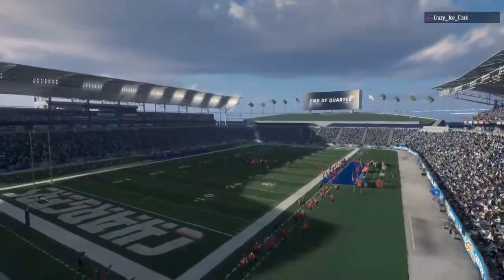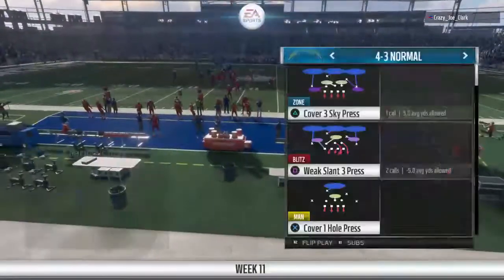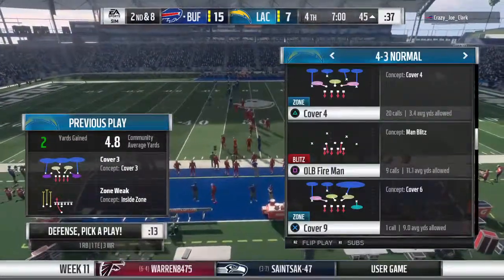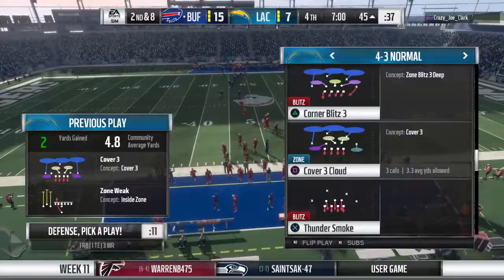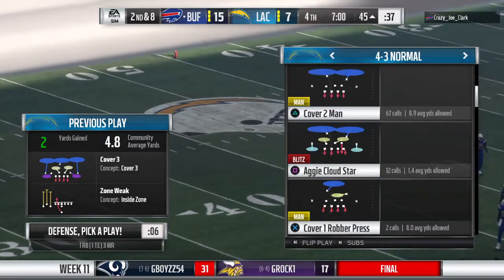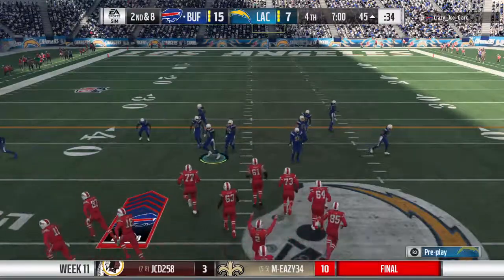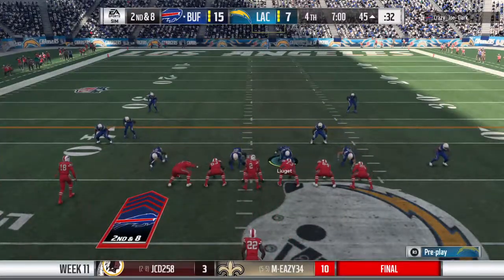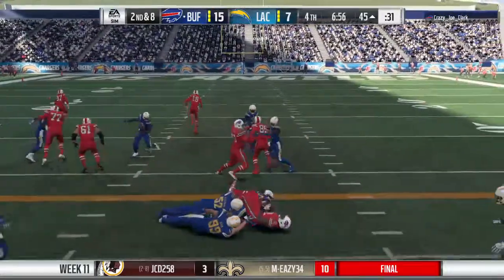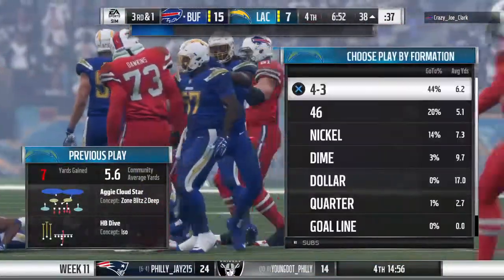Back now at the StubHub Center in Carson. It's the Bills with a lead and the football here to begin the 4th quarter. Let's see what the offense comes with here. 2nd and 8. Going to give this time to the tailback. Good work to pick up 7 yards there. That gets him into a 3rd and 1 situation.